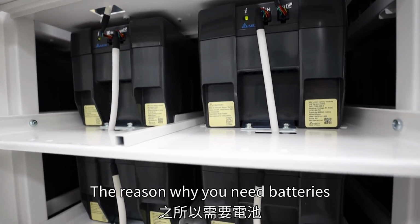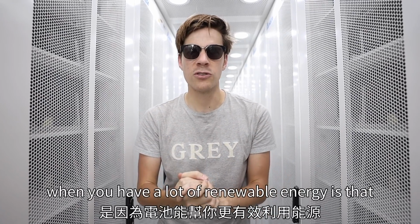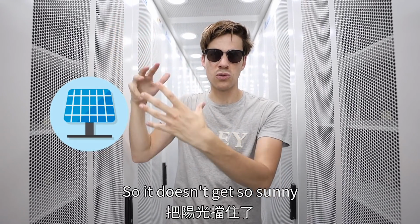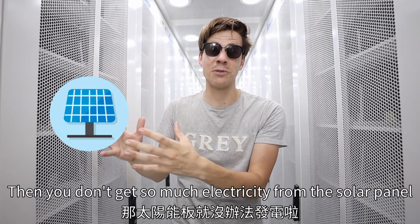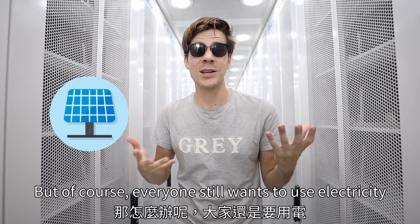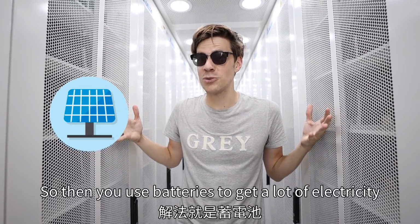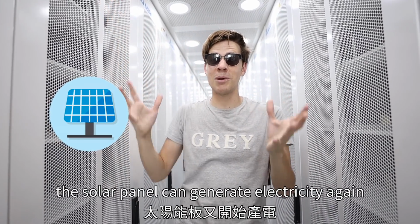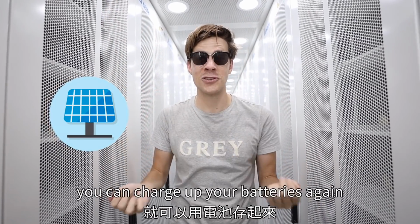The reason why you need batteries when you have a lot of renewable energy is that if you have a solar panel, for example, and you generate electricity, but then there comes a cloud, so it doesn't get so sunny, and then you don't get so much electricity from the solar panel. But of course, everyone still wants to use electricity, so then you use electricity from the battery, and then when the cloud goes away and the solar panel can generate electricity again, you can charge up the battery again.